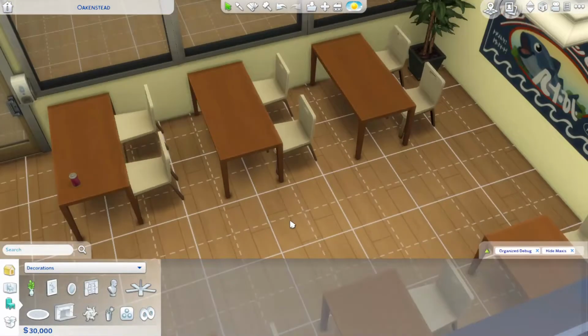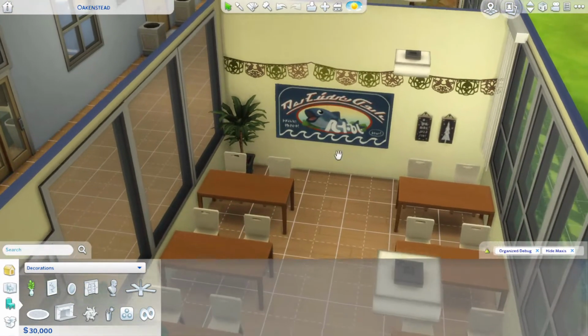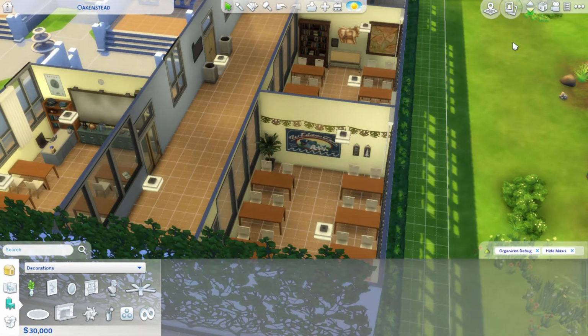I did try and put some clutter on the desks, like you got a Coke can here. But for the most part, that's the kind of stuff that looks best as custom content for sure. And I didn't want this to be custom content. Count how many, take a shot every time I say that.